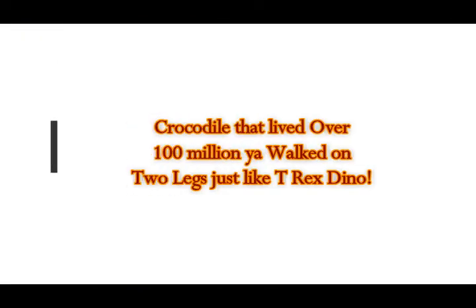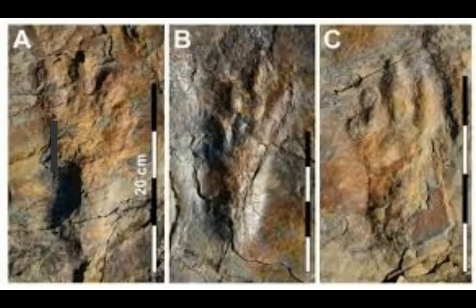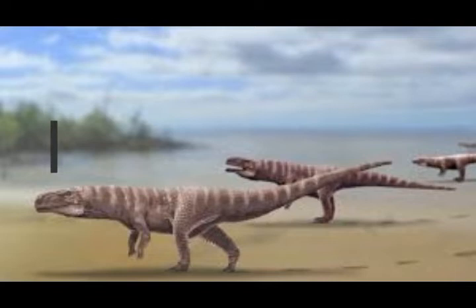Scientists have discovered that an ancient crocodile species that lived more than 100 million years ago walked on two legs, just like the T-Rex dinosaur. Footprints of a crocodile that walked upright on two legs 110 million years ago have been found by experts. It had two little arms in the front and two strong hind legs that were strong enough to support its body.